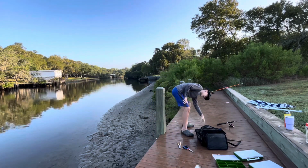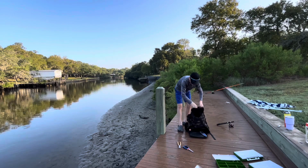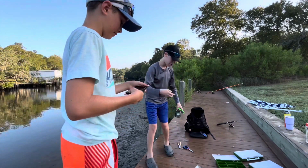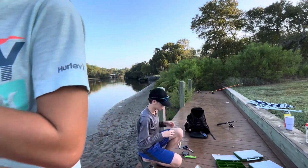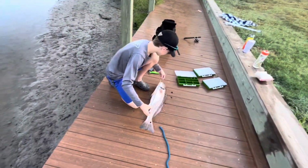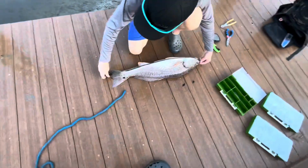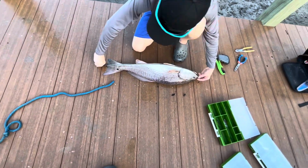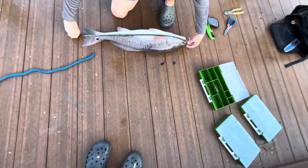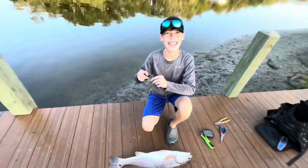Let's get the scale and measuring tape. Measuring tape, and here's the scale. So, pick the thing up. Start filming, please. Alright, guys, here you go. Moment of truth. Is he my PB slot? Oh my god. He is barely 28. Or is he? Is he 29 or 28? 28. He's 28. It's a 28 inch redfish.